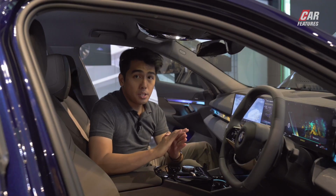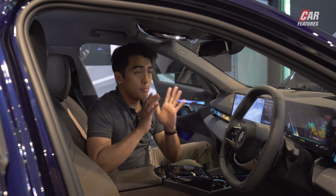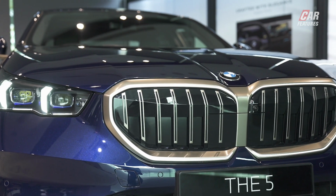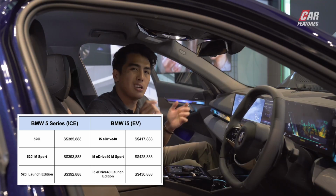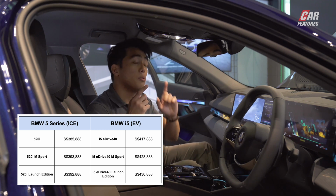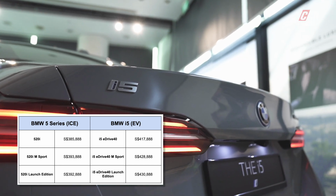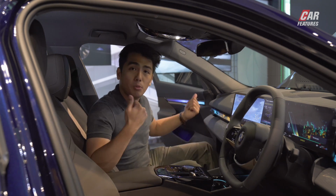As of now, prices of the i5 and the 5 Series are unconfirmed, but both cars will be available in a base option as well as an M Sport package and this launch edition. The base car for this particular 520 should start at about 375,000, give or take a little bit. Now the i5 starts at a little over $400,000, but of course with the M Sport package you expect to pay a little bit more, and with this launch edition a little bit more as well. But that's all we have for now.